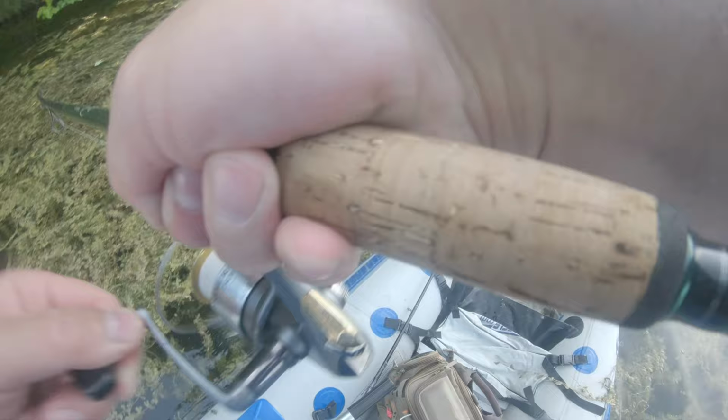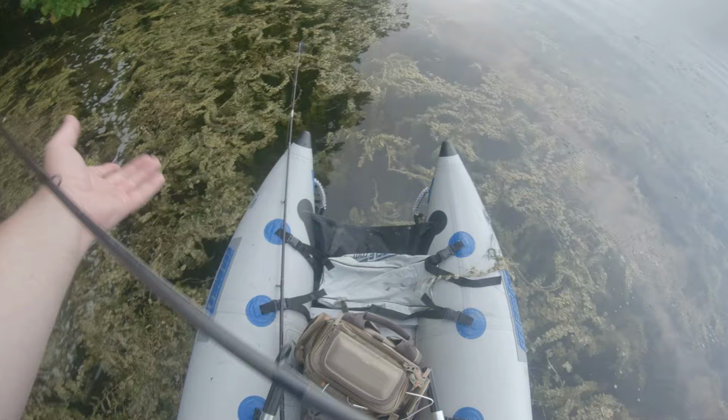Get out of this tree. Come on, guy. It's not real big, but it weighs about 25 pounds. Right? Oh, actually, it's a keeper. Holy cow, that's actually a good sized bass.